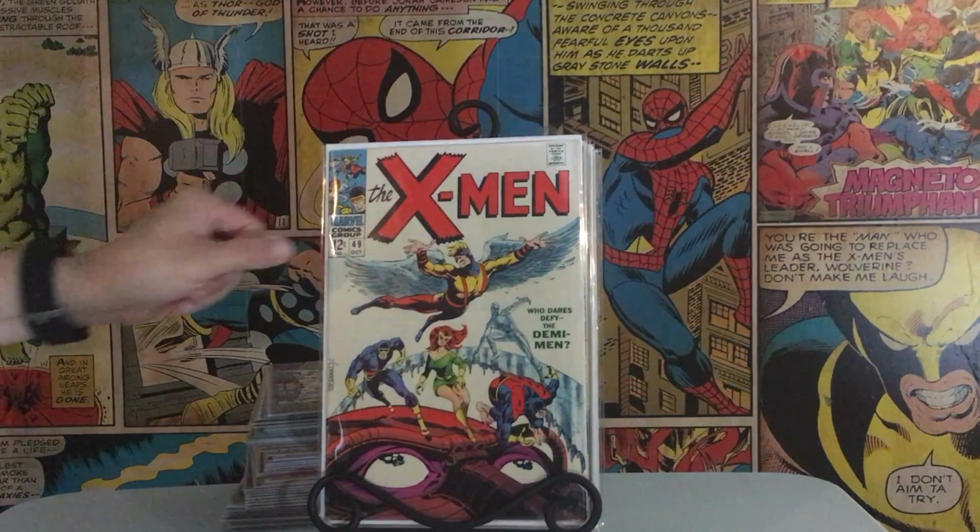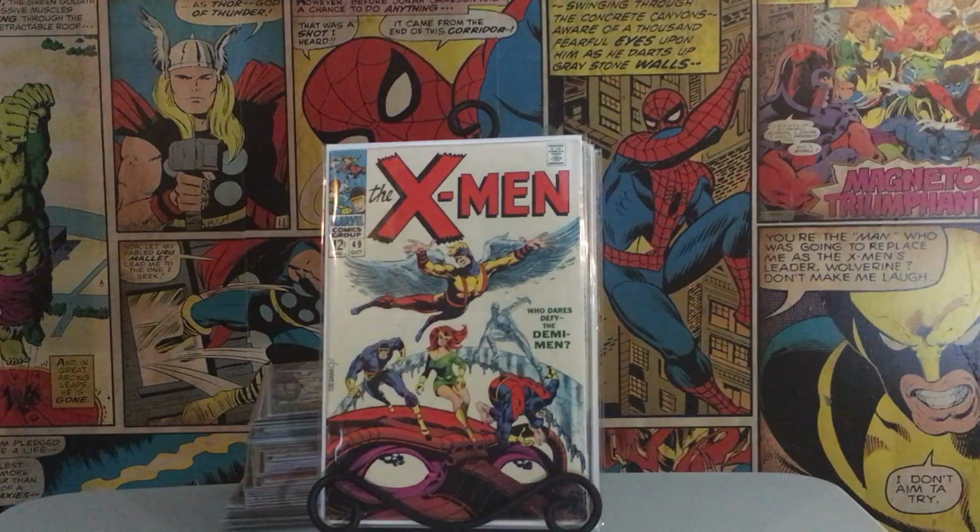I have one signed. I have one raw, and now I have another raw one here. X-Men number 49. Steranko cover, first Lorna Dane. They didn't have a 50. I would have taken a 50 because that's probably my favorite cover out of that whole run. But number 49, first Lorna Dane, for a really good price.